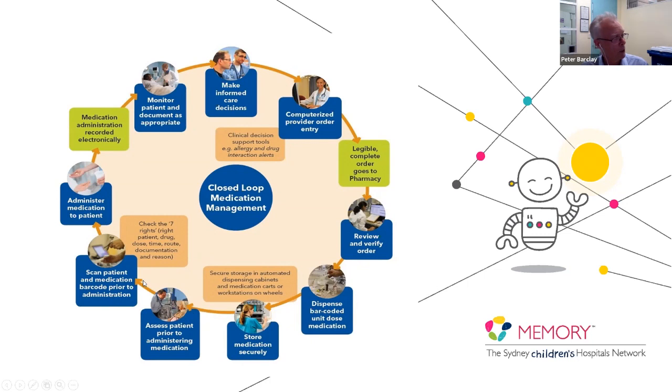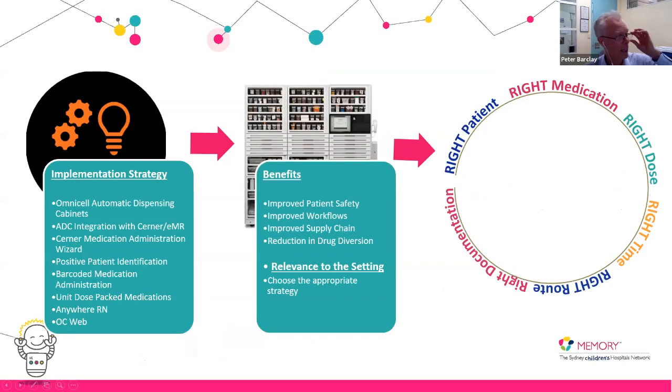So ideally, we would be able to identify the patient by scanning a barcode on their wristband. We would also be able to scan a medication product, and then that would communicate with the electronic medical record to say, yes, the correct patient has been ordered this particular drug at this particular time. And that would be electronically recorded. And as part of the normal processes, the nurses and doctors will be monitoring the therapy, and they'll be making changes as required. So this becomes a loop with very little human intervention. So that's what they call the closed loop medication process.